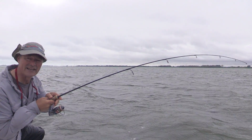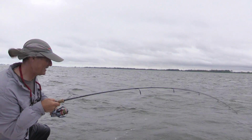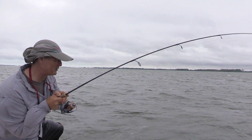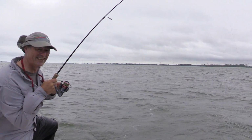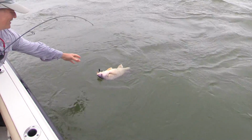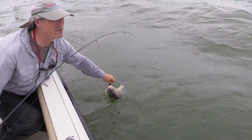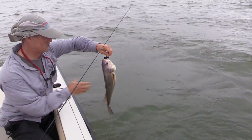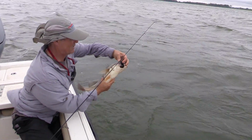It's almost fighting like a Lake Erie sheephead, but I don't know if there's any sheephead in here. We're gonna find out. Guess what? It looks like it is. It's a Lake Erie sheephead. Oh, it is a sheephead. Okay. Well, how do you like that? I had a kind of a feeling he was fighting like a sheephead, but I didn't know if there were sheephead in here. I know there's bass and pike, but that's a big sheephead.